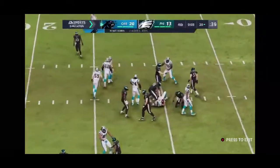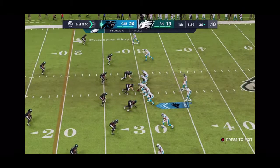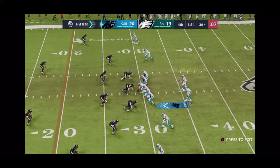Stepping up, he'll try and run. And he's going to be met at the line of scrimmage and taken down. Call it no gain on the keeper, and it's going to bring up a third down.